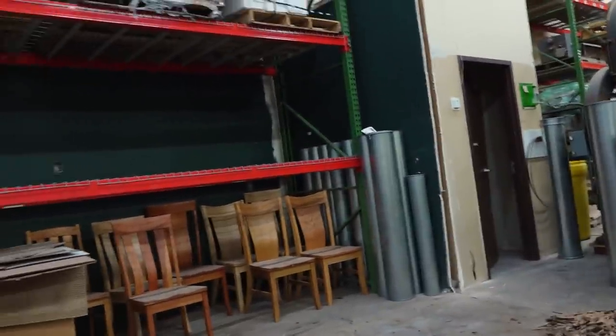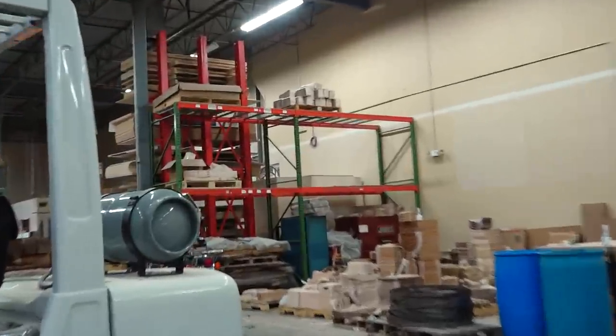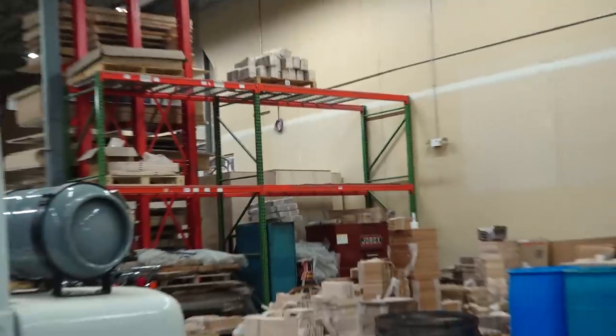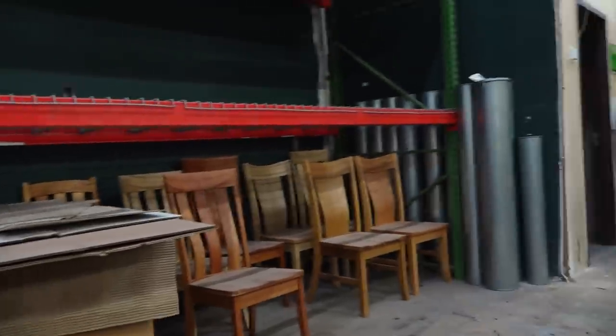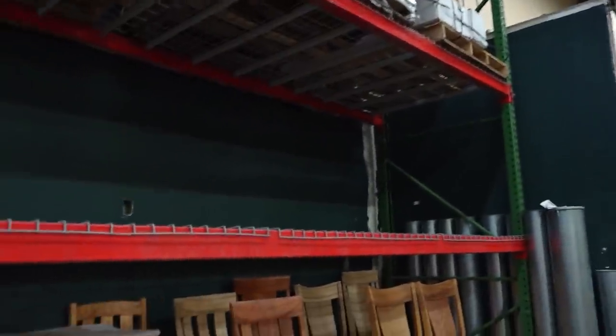So I think a better spot for the chairs is going to be on the chair kit side of the warehouse. Probably up there on this rack that's not being used at all. Because, yeah, I don't use my pallet racks to their fullest potential, apparently. Get it? Fullest potential? The racks are empty.